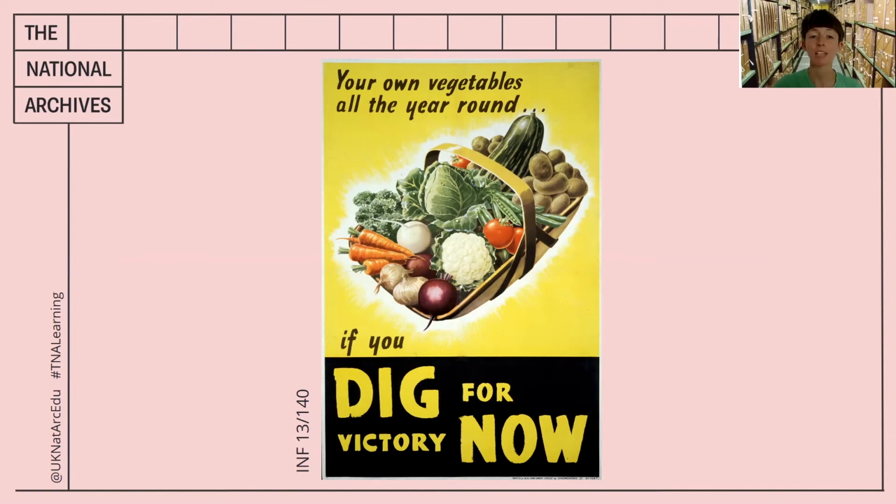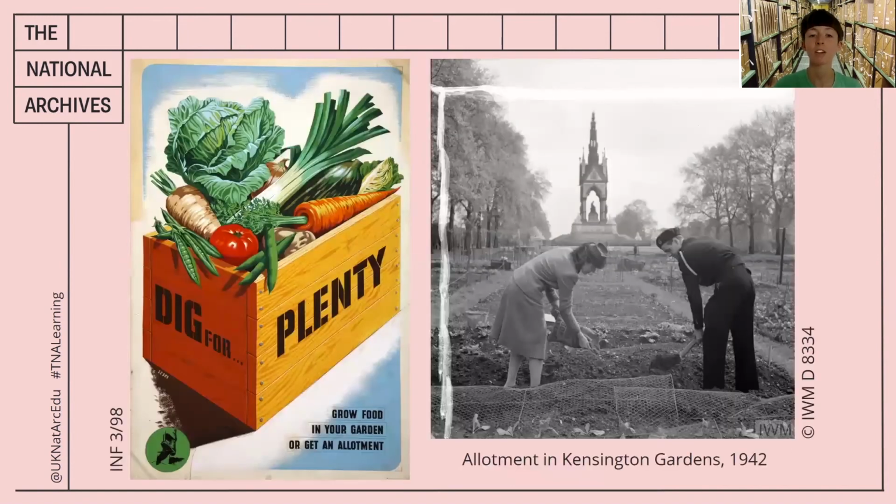We have many different examples of these propaganda posters here at the National Archives. Here is another example about growing your own food. And it looks quite similar to our first document, doesn't it? Do you remember Dani talking about garden allotments? Look at the bottom of the document. It mentions them here. In fact, many parks and gardens were turned into allotments.